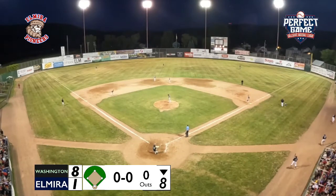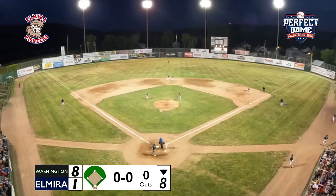Bottom of the eighth, we're back here at Dunfield. McDowell is going to be on the mound now. From the writing of the sheet, I have no idea what his first name is. But either way, the right-handed pitcher is going to come in and be tasked with getting through the eighth, maybe ninth inning, although there is another player warming up. Leading off for your Elmira Pioneers, Justin Hanley.